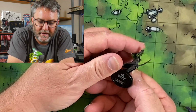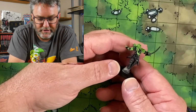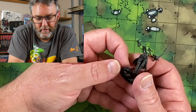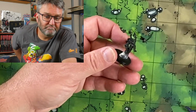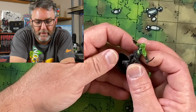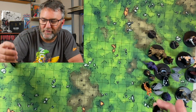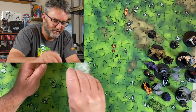Now we got an elf ghost. Elf ghost. That is a neat miniature. Doesn't even need to be used as a ghost. There's nothing really ghostly about it except for it's green. Yeah, that's weird. Could just be a greenish elf. I don't know. Could be of a certain clan that has green skin. Or it can be used as a ghost. Maybe your ghosts are green in your world. Let me know in the comments below if you have green ghosts in your world or green elves in your world. That's interesting.